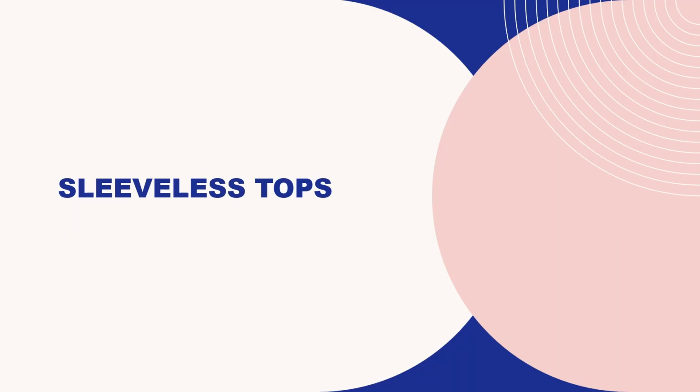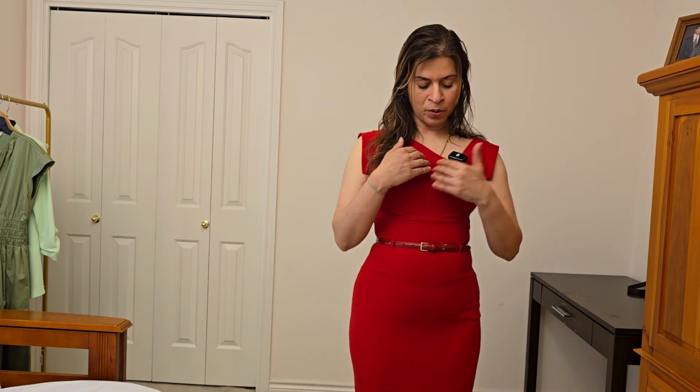So the next alteration that we're going to be talking about is shortening the sleeves in sleeveless tops. Actually, it's sleeveless tops or dresses. Take, for instance, the dress I'm wearing. It's a beautiful dress from Black Halo. It has this cowl neck sort of feature going on at the top, and then there is waist definition, and then it sort of hugs your body pretty much till the hips.